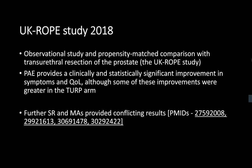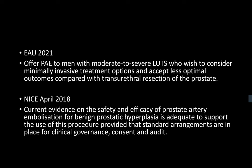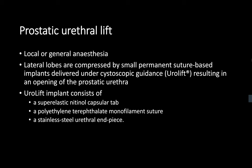And the most widely accepted new treatment, prostatic urethral lift. Can you tell me what is prostatic urethral lift? How does it work? So prostatic urethral lift, or UroLift, works by implanting a device in the prostatic urethra, which will cause retraction of the prostate lobes rather than ablation, and improvement in the flow and Qmax.